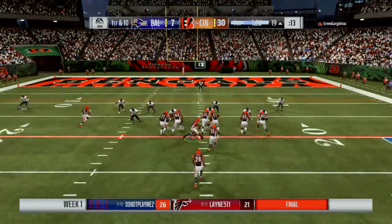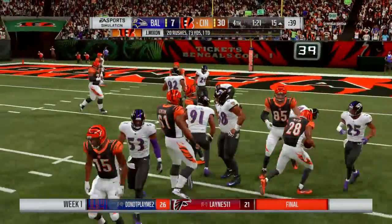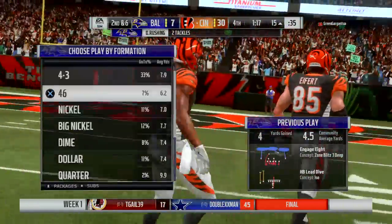All right, here we go. They'll run with Mixon. And he's going to fight his way forward here for a modest gain. Yeah, give him 4 yards there. It'll be 2nd and 6.